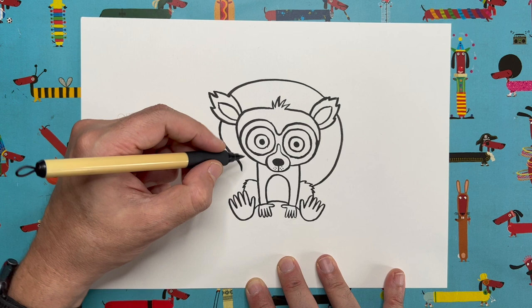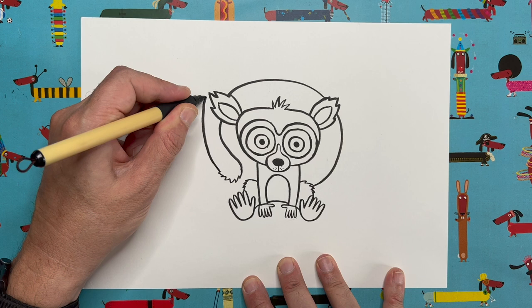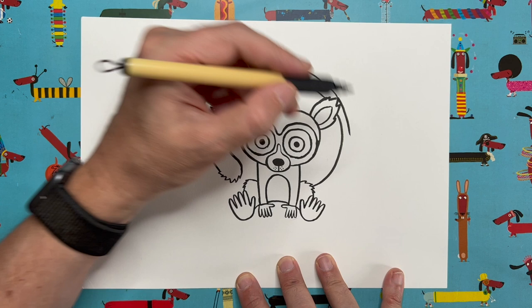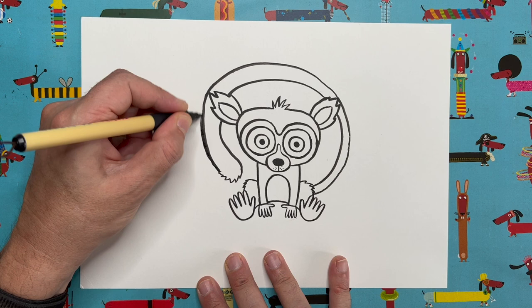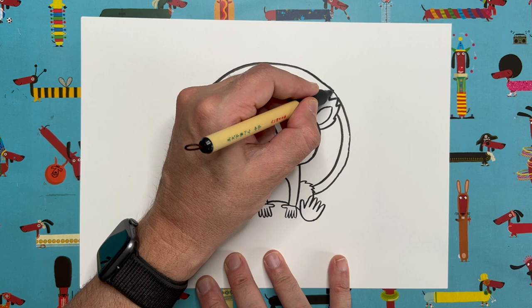I'm going to make the tail a bit fluffy at the end, like that. And then we're going to go back, around here, and just skim the top of that ear. I think it gets a bit fatter towards the end, so it's going to get slightly closer together as we get nearer to the bottom. It's going to come around, go in here, and disappear back there. Cute! There is our little ring-tailed lemur's ring tail, making a ring around our lemur's body. Can you see what I mean? It makes a nice frame for our picture.